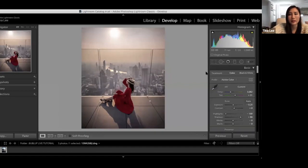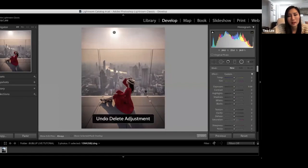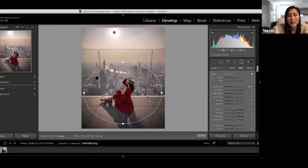So that's the local adjustment. Let me show you without this circle, you look a little bit dull. But when you add this radial filter in the center where the subject is, and just by increasing the exposure a little bit, you really direct people's eyes into the center. Okay, I hope that was clear.